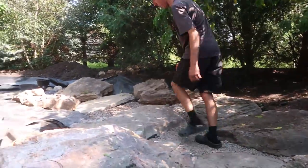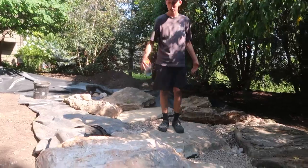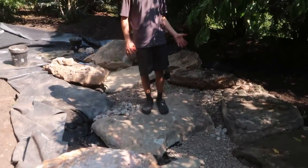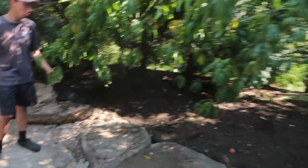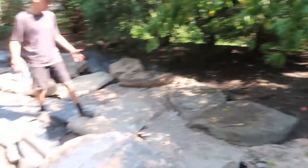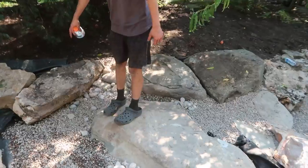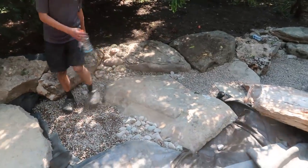As we walk up this way, you can see we have this big flat rock. When we first got here, Mindy really wanted to still access her peach tree. And so right here we have these big flat steppers so she can get across. She can pick all her peaches off this peach tree. Nice.